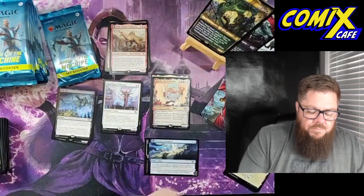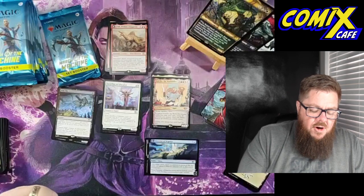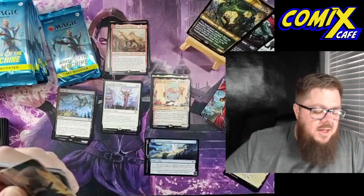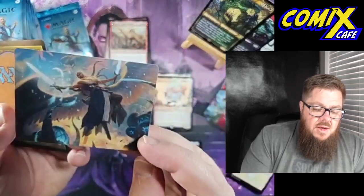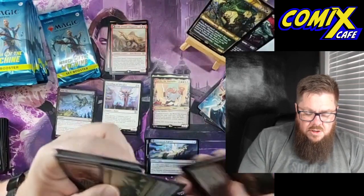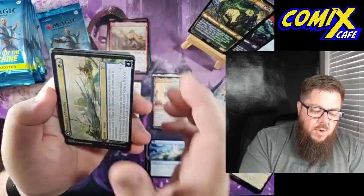Normally I don't get too concerned about organization during a stream, but I do want to make sure you guys can see these cards as we're opening them. And as we lay them out, if you come in halfway, you might be able to get a general sense of how we're doing so far. Here's our Siege. Bring it to the front.